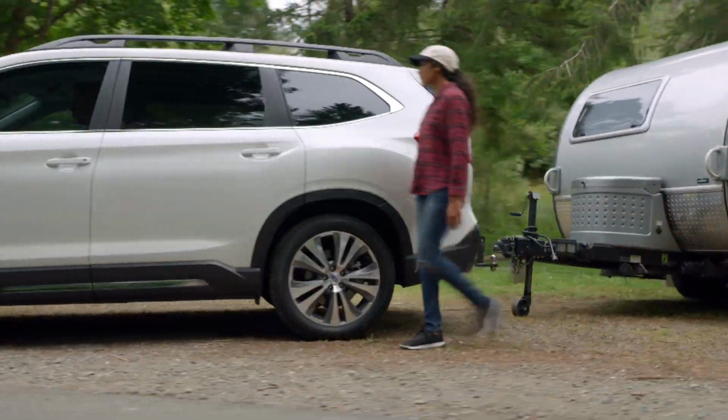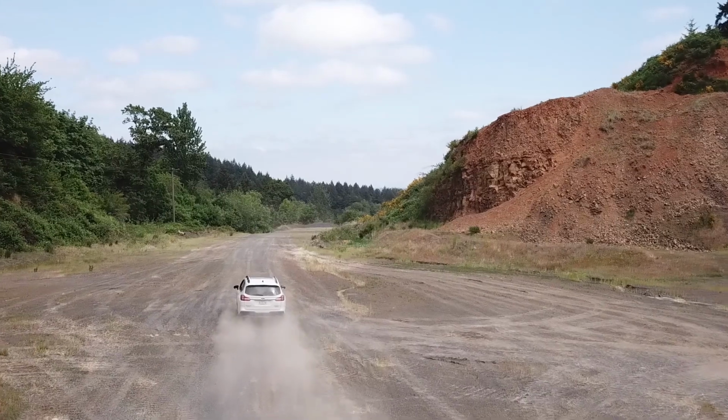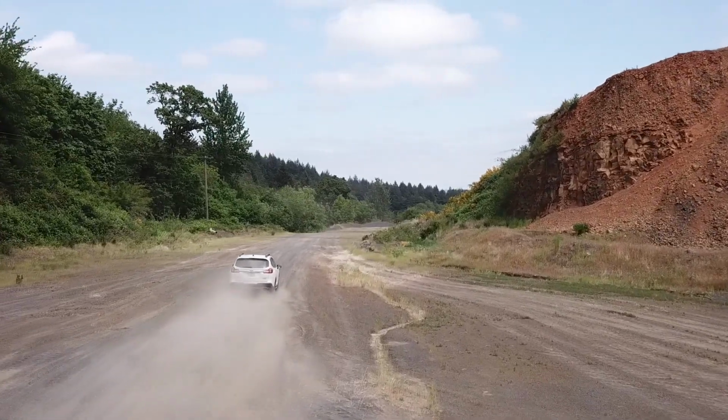When engaging it, it allows the driver to take their foot off the brake while keeping the car stationary. Useful when you need to lean back and take care of unruly kids.